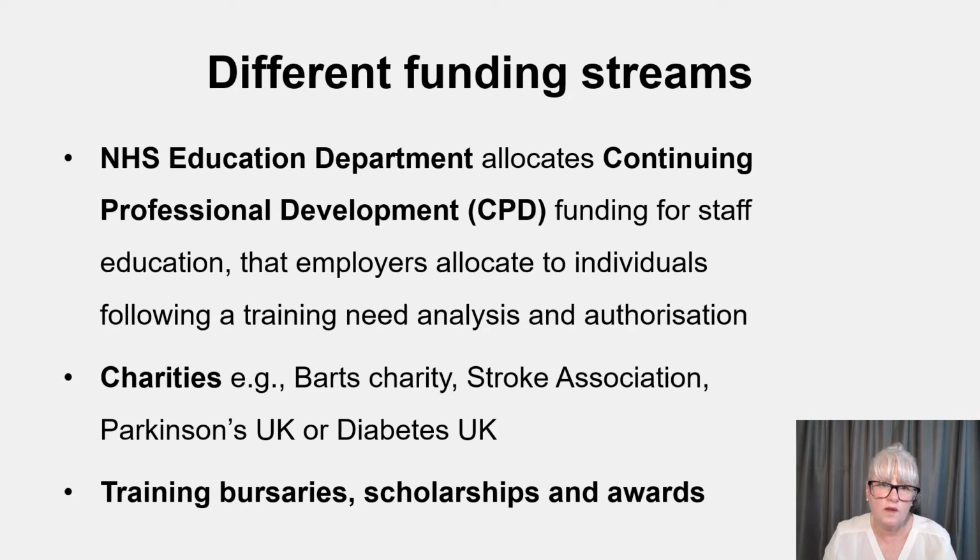So when you're looking at different funding streams, most NHS employers, health and social care employers, will pay for training and development, such as specialist study days, preceptorship, induction days, and statutory mandatory training. But when you're looking at master's level accredited courses, you're going to have to think about where you get your funding from. And there's different funding streams, which I'm going to go through.